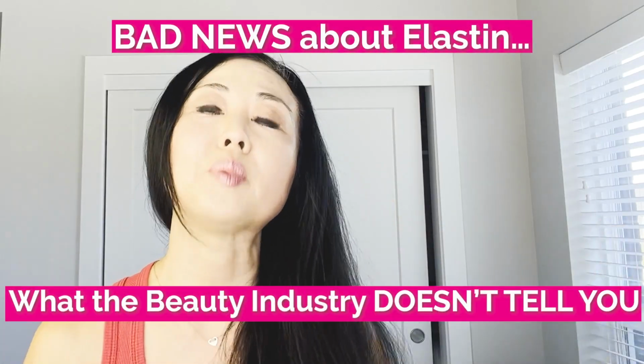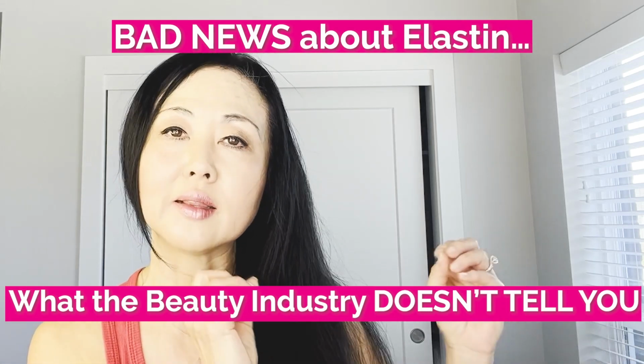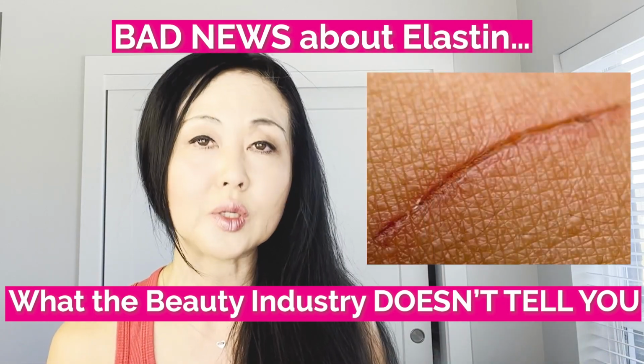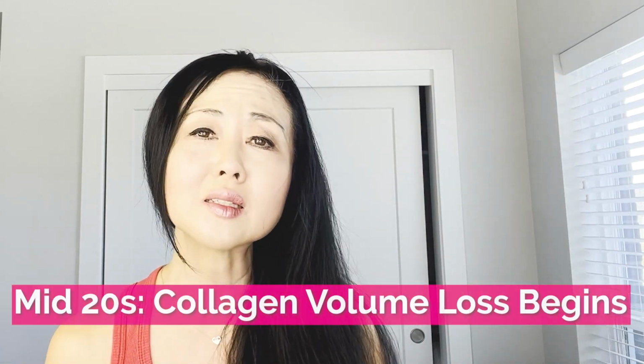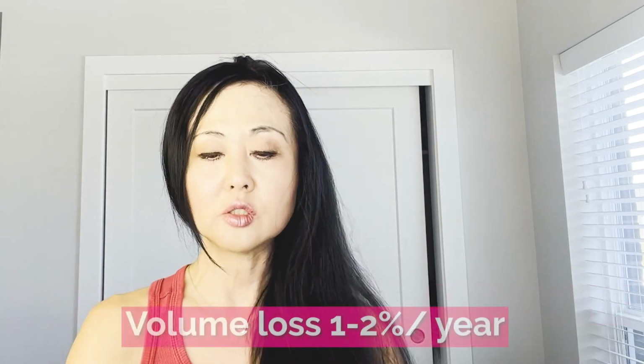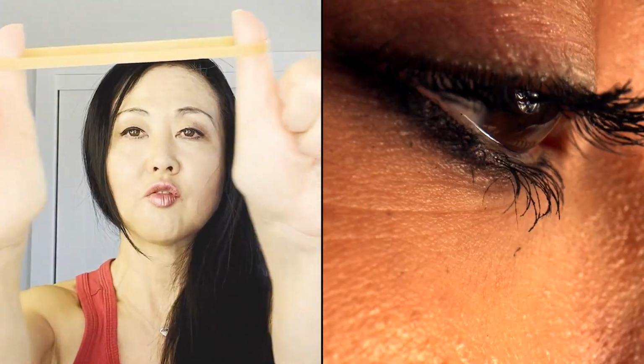So here is the bad news about collagen and elastin. Elastin is formed early in life and rarely replenished in adulthood unless it is in the wound healing stage. Collagen volume loss begins as early as the mid-20s, and they lose it about 1 to 2% a year. So by the time they get to the 30 and 40 stage, that's when you start to see the visible damage of collagen and elastin, the collagen volume loss and the elasticity not becoming as pliable.